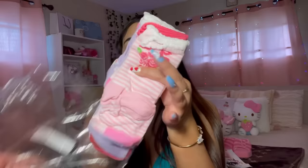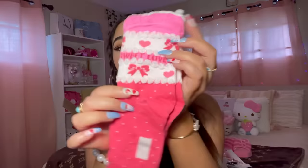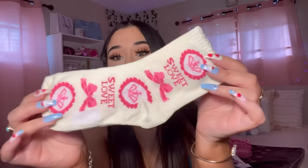All right, guys, these socks are the cutest, dainty little girly socks. So let me show you them. This one says sweet love, and look at it, they're just adorable. So there's the first pair. The next pair we have says lovely cute with some apples on it. Oh, these are cutesies. Look, this one says sweet love and it has bows on it and a crown.